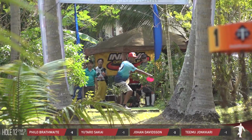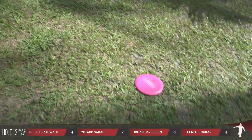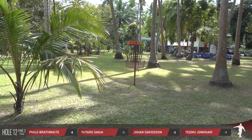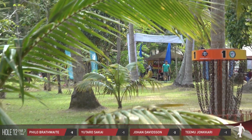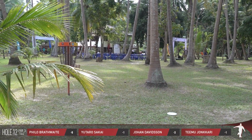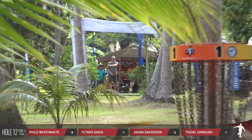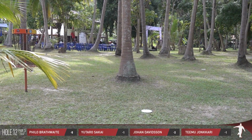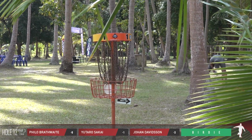Philo going for the standstill. Little hot coming in as well. He's going to have the palm in his way as well, but he's going to be able to straddle out to the side and probably have an open look. I like this angle right here from the basket. Oh yeah, and that is thrown to perfection. Standstill, lefty forehand. Pin high, about 20 to the left. All right. Great hit on that one.